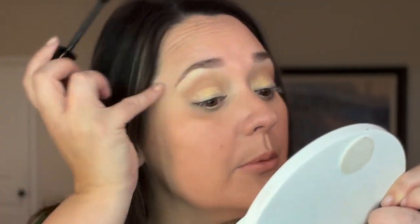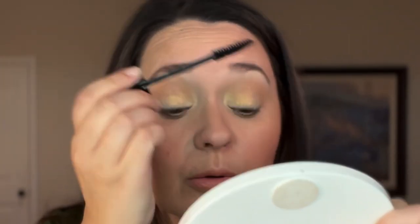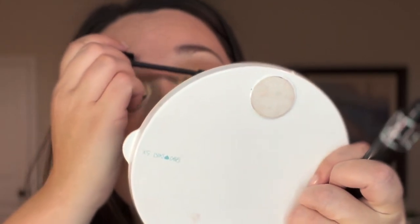So the new way is that I do the first coat up, and then I'm gonna pull the wing out so that they're all gonna face out and sort of give me a little bit longer eye. This is not a technique I did not know of, just a technique I didn't use. I'm using the Dior mascara as well, which is fine. The primer is amazing. The mascara isn't as amazing.